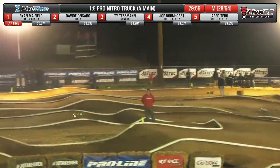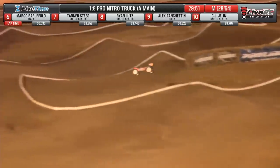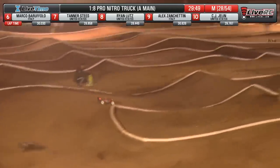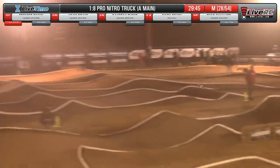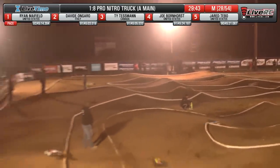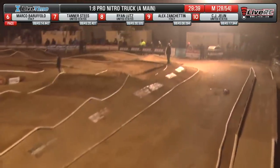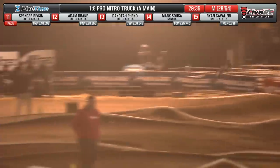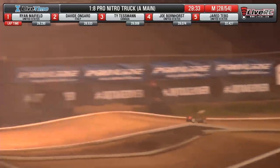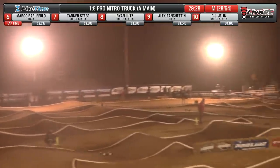It's Maifield, Ongaro, Tessmann, Bornhorst, and Ongaro and Tessmann right now. Really close battle between those two. And Ongaro gets by there. Tessmann only 0.6 of a second back from him. Here they come back around to the front side of the track. There's Ongaro down the front straight. That time by a 28.5, 29.0 for Ty Tessmann. They are back to only 5 seconds behind Maifield, so they've made up about 3 seconds. Reeling him in slowly but surely here in this one.